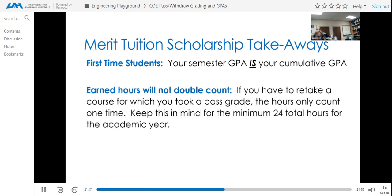So let me give you an example. If you're taking statics right now, you're an MAE student and you're taking statics, and you get a D in the course and you want to change that to a pass. While you've passed the course, the hours will count this semester, but they will not count when you retake the course in the spring, which you will have to do because you haven't gotten a C or better in it so that you can move on to dynamics.